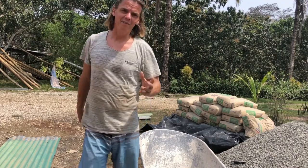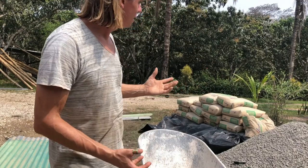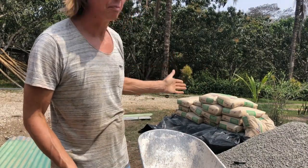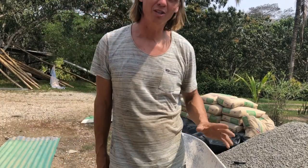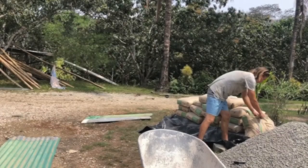Now, for those tiles, I probably need half a bag. At least I'm trying to do that. It's usually going to be three mixes. So I'm going to make a little bit more to see if we can do it in two.